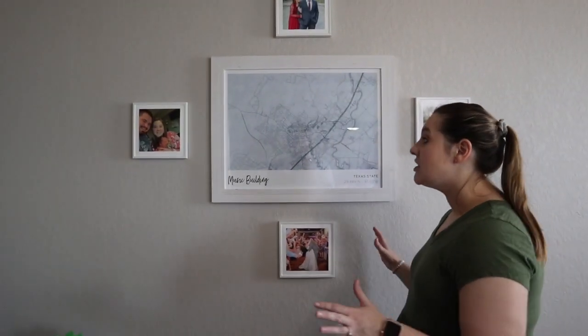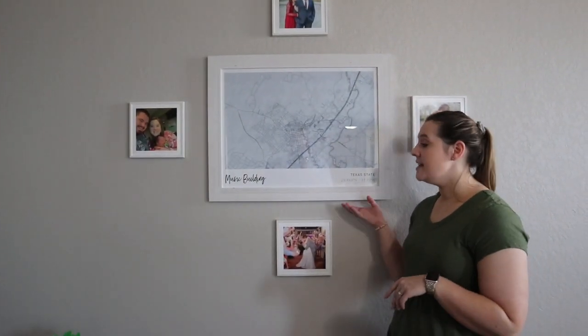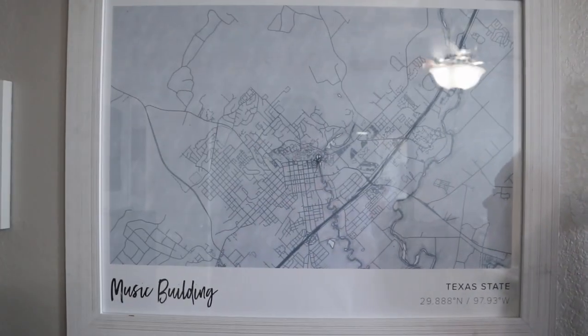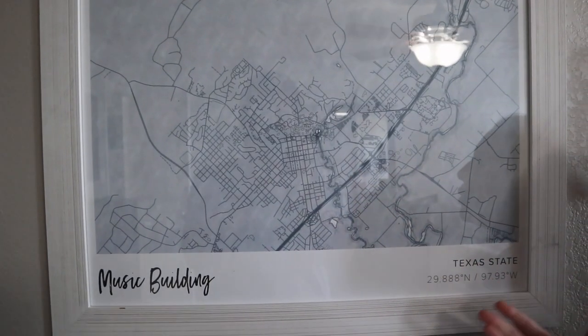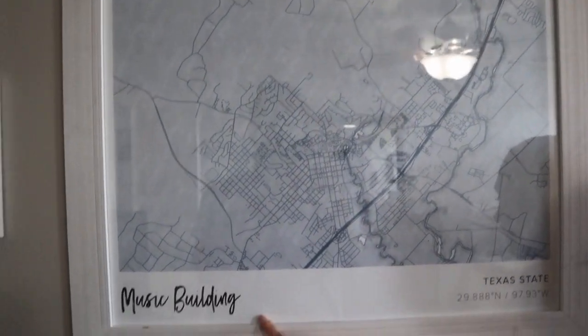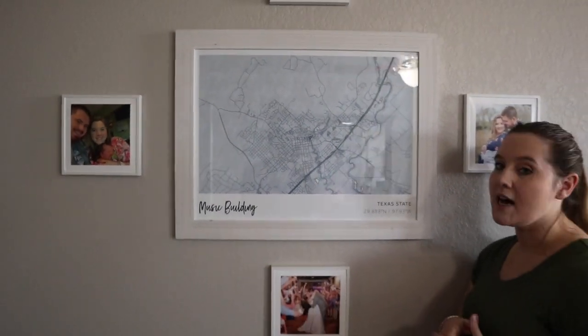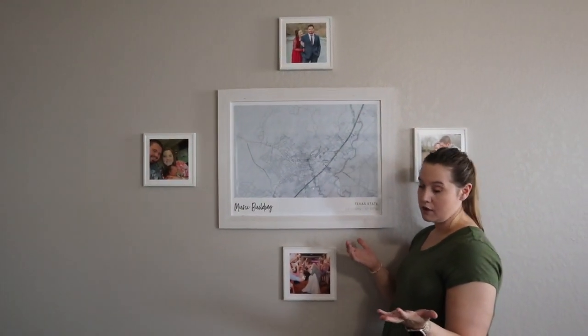If you turn to your left, okay, so this wall is actually my favorite wall. This is a Mapiful map. It's a poster that I had framed. We were actually gifted by Mapiful this beautiful map. So as you can see, it says the music building down at the bottom. Robbie and I both met at the music building. That's kind of where our love started, if you want to get really technical.